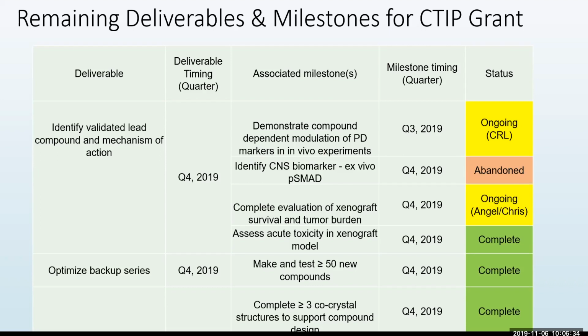one of the key actionables was to demonstrate compound-dependent modulation of some PD marker. So for that experiment, we decided to look at this hepcidin model, which is currently ongoing at Charles River right now. So as soon as that becomes available, we'll make that information available to the group. But we're thinking that this hepcidin might be a good PD marker for addressing whether, when compound gets on board, you are actually affecting readouts for ALK2 target engagement.